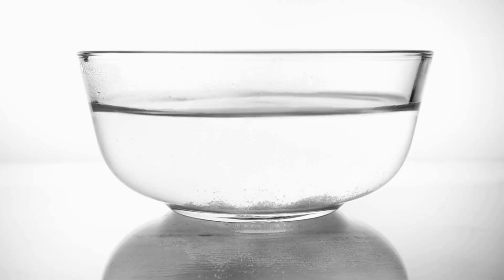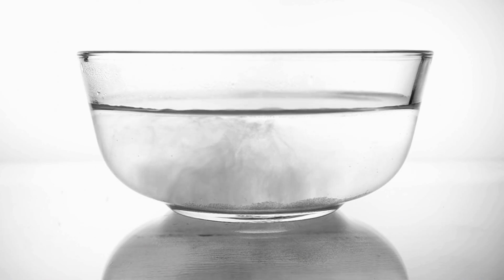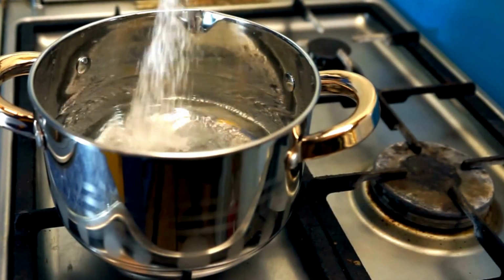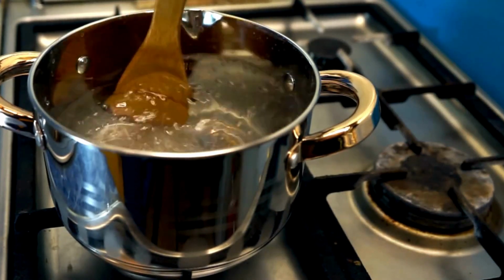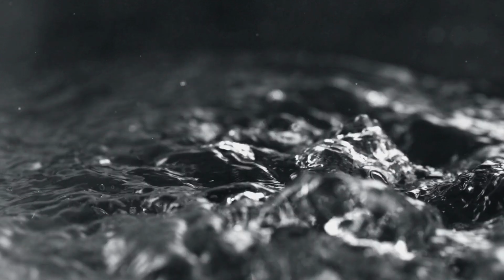Imagine a pot of water simmering on a stove. The heat source at the bottom of the pot warms the water molecules in direct contact with it. These water molecules, now energized by the heat, begin to move more rapidly. As they gain energy, they become less dense and, like tiny buoyant balloons, rise to the top. As they ascend, they carry the heat energy with them.